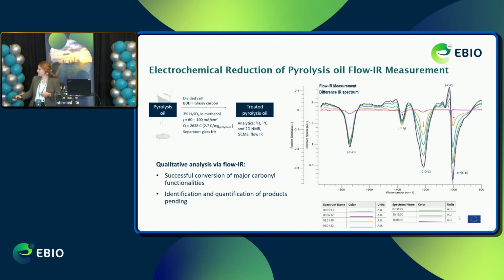And if you look at the color code, moving from yellow over blue, green to this dark brown, you can see that there are some shifts in the typical wavelength. And this again showed the change in the carbonylic area. The identification and the quantification of the products itself is pending.